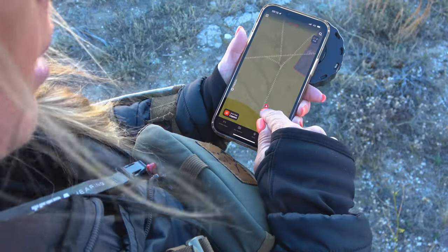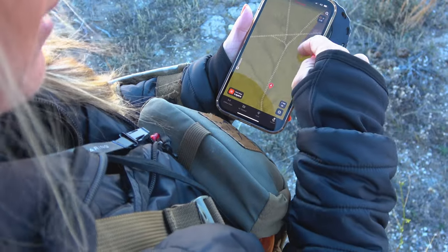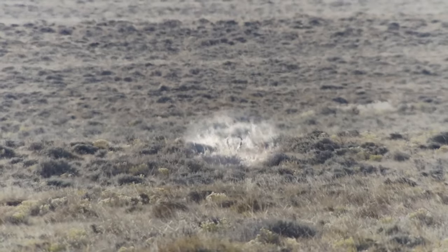We marked on a waypoint in Onyx where we think that antelope bedded. We got a little stretch of private here we got to kind of work around. We don't want to push him onto that. He's actually within range right now, but we're going to work our way closer. The closer always the better with these things. So we're going to make a move. We're excited.